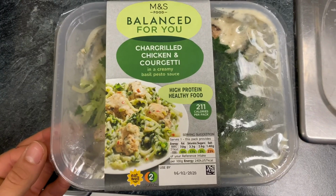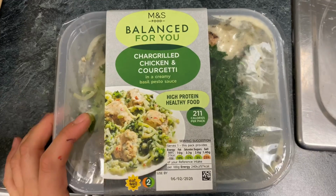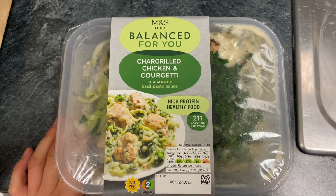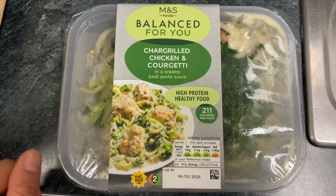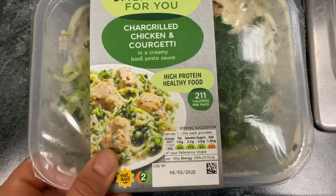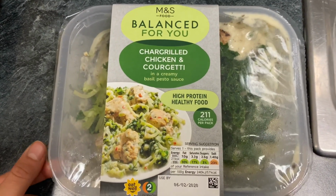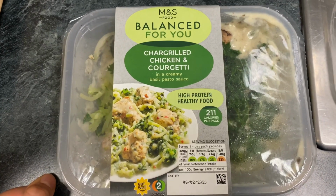So usually I am all for making my own meals, but these are really, really great if you're in a rush. Especially today, Sunday, I did my food prep earlier, but for the week. So I just picked this one up so that I could have it this evening. Great macros, good for you. Quite light, so it's quite nice to have in your stomach when you're going to be up all night.